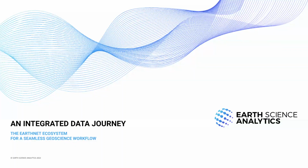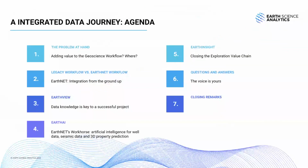Here's a quick agenda about what we're going to discuss today. First of all, we're going to see the problem at hand and where it is possible to add value to the geoscience workflow. We're going to analyze and go quickly through the legacy workflow and discuss a little bit more the EarthNet workflow and see how EarthNet is built for and by integration.